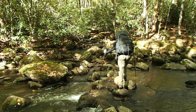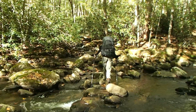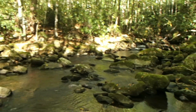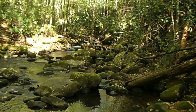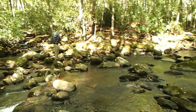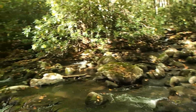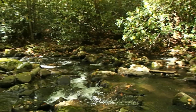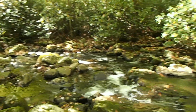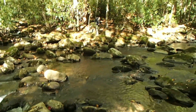This is crossing number 3, close to campsite 69 here, Forney Creek. Really beautiful. Good, the wife got across safely for now. Good job, honey. I'm proud of you.